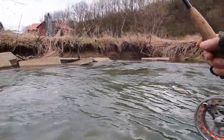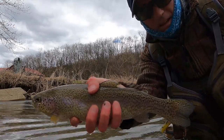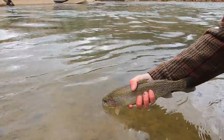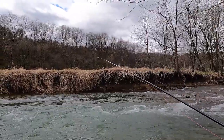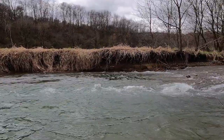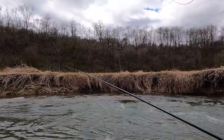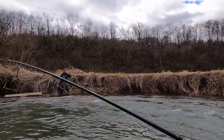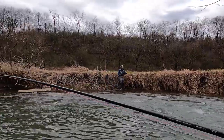Nice rainbow on the Rainbow Warrior Lively Legs. Another nice rainbow here. Let it go. It was a pretty subtle hit. There we go. Right there at the tail end. That was a good hit.